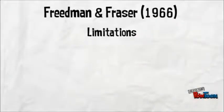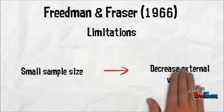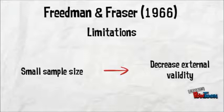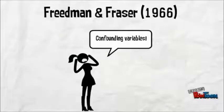A limitation of this study is a small sample in both experiments. This causes a decrease in the external validity, which is the ability to generalize the result of the study to the rest of the population. Another limitation that was acknowledged by the researchers was that there could have been other confounding variables that could have influenced the results that were not measured.